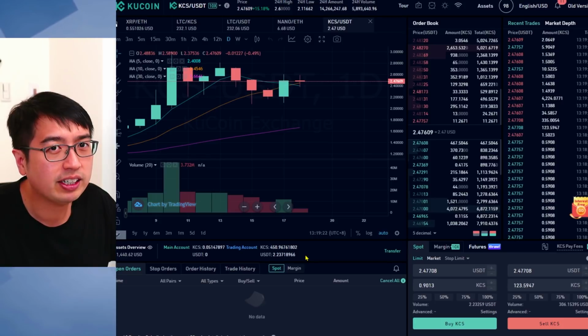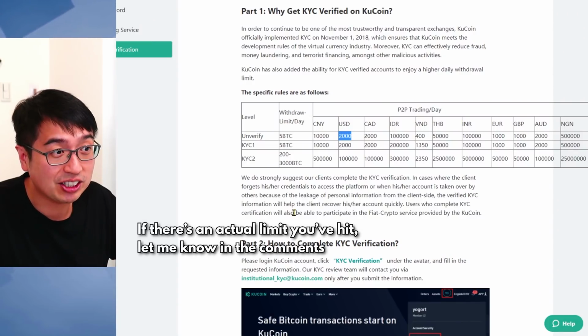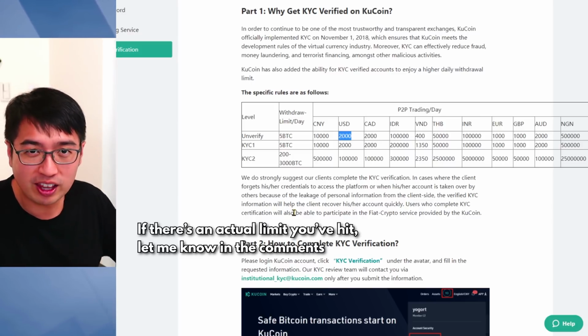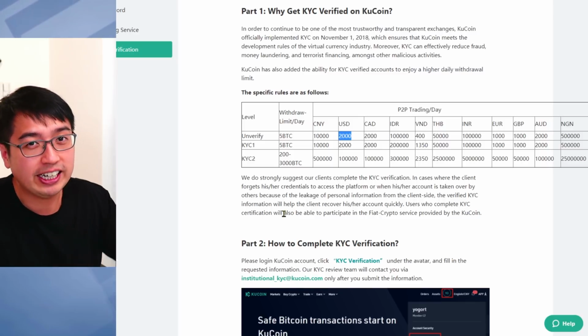That just means I've already done over $2,000 in trades on an unverified account. And according to KuCoin, I should not have been able to do $2,000, which means there might not be any limits. Now I have been trading a little more than that in a day on my other account. So if you decide to use KuCoin as an unverified user, you are taking that risk. If you do take that risk, I highly suggest you use an IP address that's located outside the United States and a dedicated IP address. That's you using a VPN, and you purchase a dedicated IP address in another country, and you do all your trading through there.